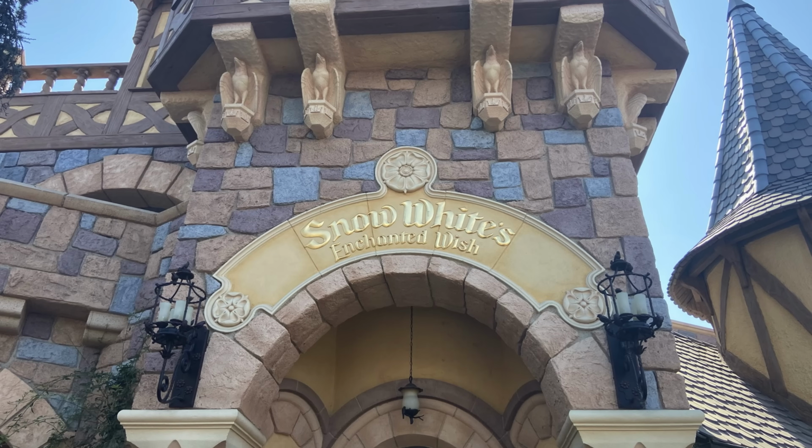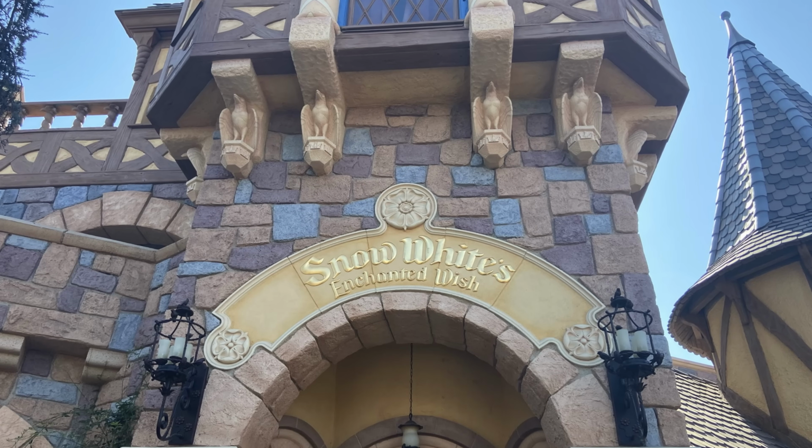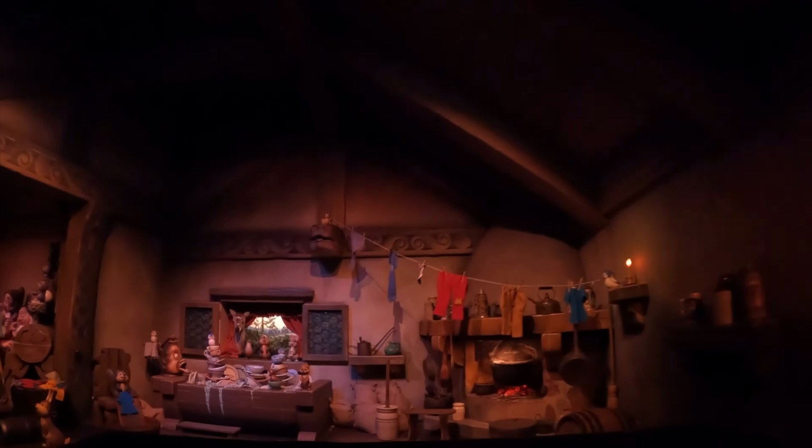Right next door is another dark ride, Snow White's Enchanted Wish, which is one of the few remaining 1955 opening day attractions. Of course, it has had many updates over the years. You'll still see Snow White dancing with the dwarfs, the evil queen creating her master plan, and of course, the prince and Snow White living happily ever after.